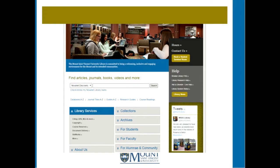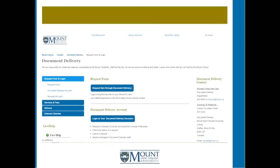If you just wanted to order a book, there's a book or a journal article that you really need, but you haven't been able to find it in the databases, on the homepage under Library Services there's actually a link to document delivery. And then there you can get that empty form to fill in from blank. Most people use document delivery for things they're finding in the databases or through Novanet, but it's good to know that this is available for you too.